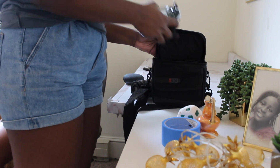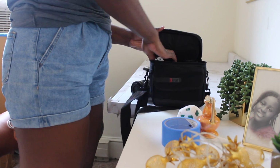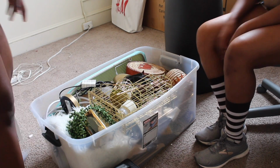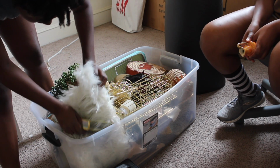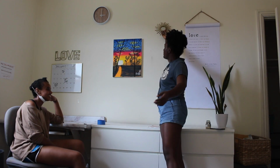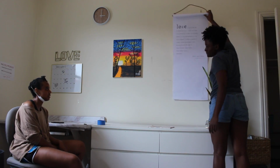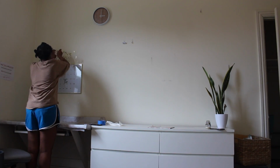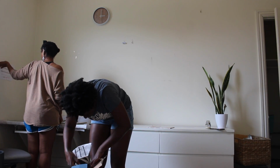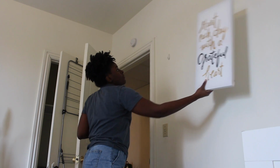And then I was just clearing off my tables, clearing off all the paintings on the walls, and I put most of my decorative stuff into this big container that I got from probably Target or Bed Bath & Beyond freshman year. And I just took off all the rest of the stuff on the walls and put that into that same container. I just like everything to be in one place. So when I'm decorating, I'm just going to go back to that place and take things out.